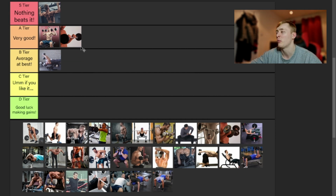Next up, we've got probably one of the most common exercises within the gym, the barbell bench press. Now, this exercise is very good for loading the chest as well as the triceps. It's good because it has good stability. You're on a bench, you're not going to fall or anything like that. You're training both pecs at the same time. However, range of motion can be quite limited.